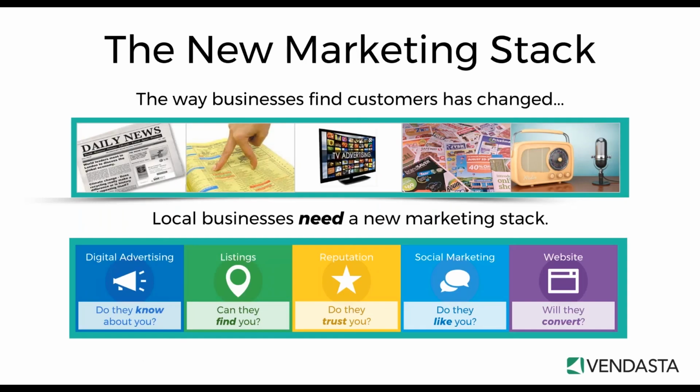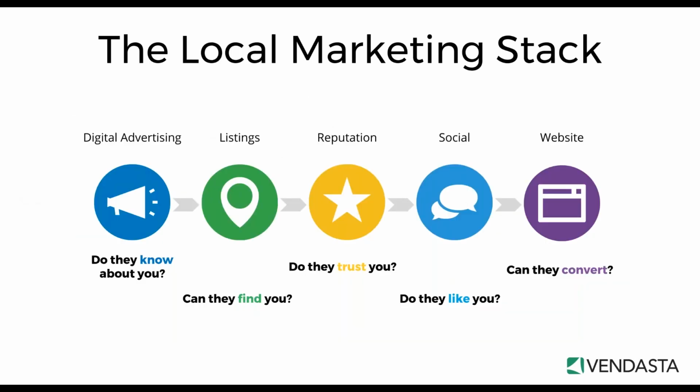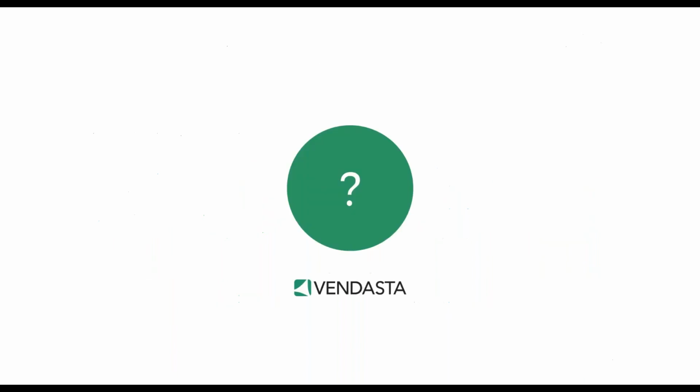And like anything, the way businesses used to find customers is very different from how it works now. We can go back to the Yellow Pages and the TV and how it used to be, radio. But local businesses need a new marketing stack, and a website is one of those really important pieces. So getting in on something like a website, where it's really sticky, you can then start offering and filling out the rest of the marketing stack to your current clients. Because it really does get into, do they know about you? Can they find you? Do they trust you? Do they like you? And then that really big one, can they convert?